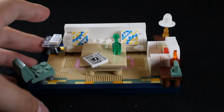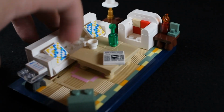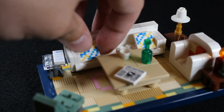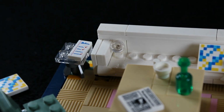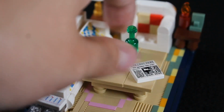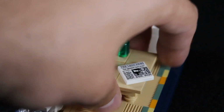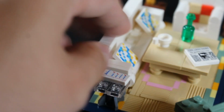Here we have the main little sitting area for all the friends, and there is not enough room for all of them to sit, unless you remove these pillows, which are actually just stuck on there with one of those floating pieces. The builds for this set, as I mentioned briefly, are all really good, with the exception of this. This is really hard to pull out, because if you pull this, it'll start to fly out. You pull this, it comes off easy. Not going to try with that.